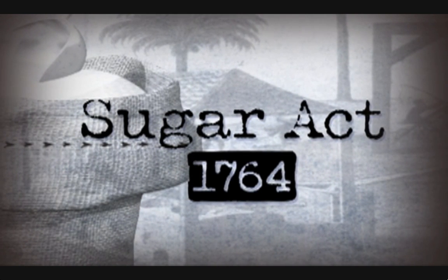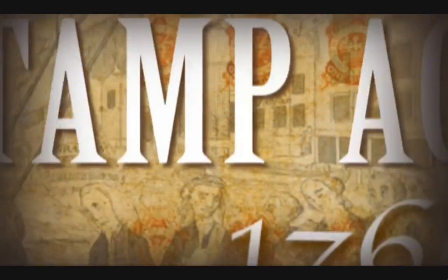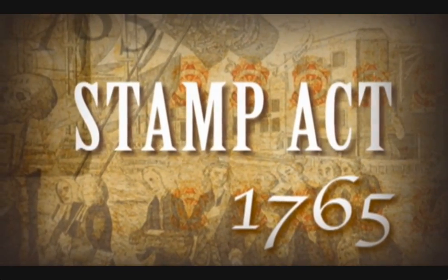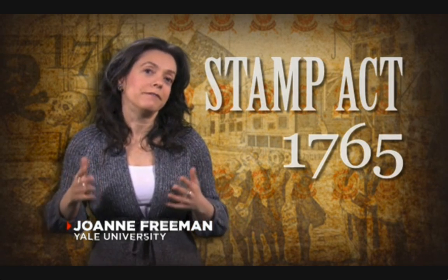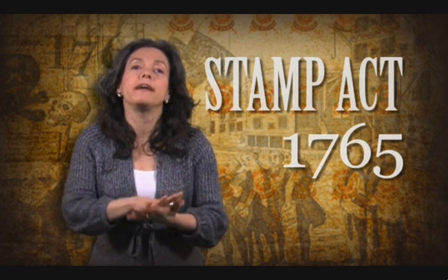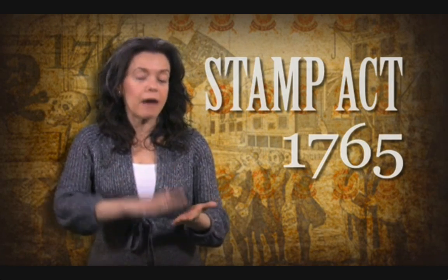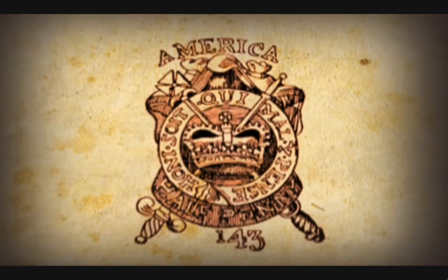Parliament said, okay, we get it, and eventually repealed the Sugar Act in 1766, but continued to impose other taxes. In 1765, the government issued the Stamp Act. The Stamp Act seemed like an even bigger deal than the Sugar Act. The Stamp Act said that legal documents, almost anything on paper, pamphlets, newspapers, playing cards, all of those things needed to have an official stamp that you had to pay for.